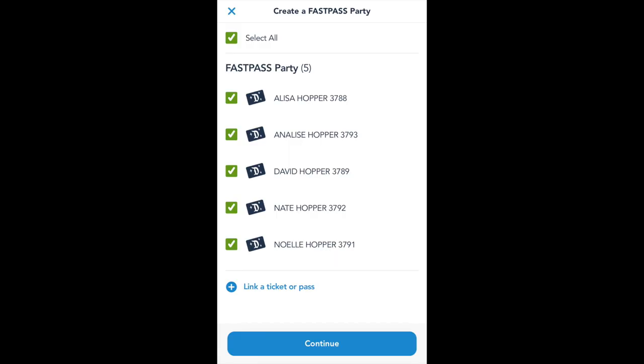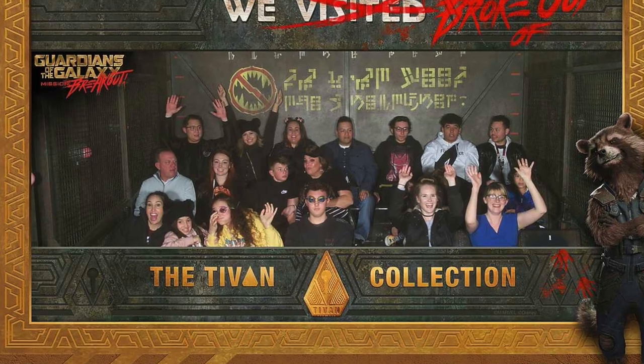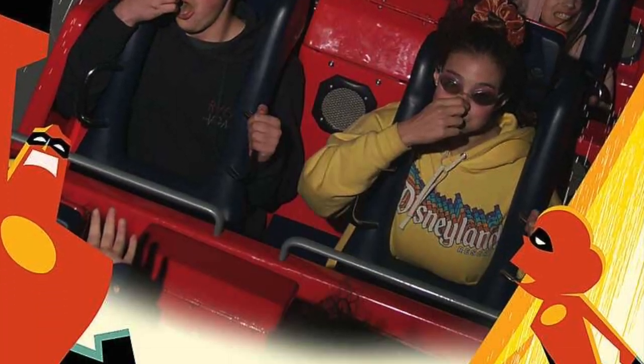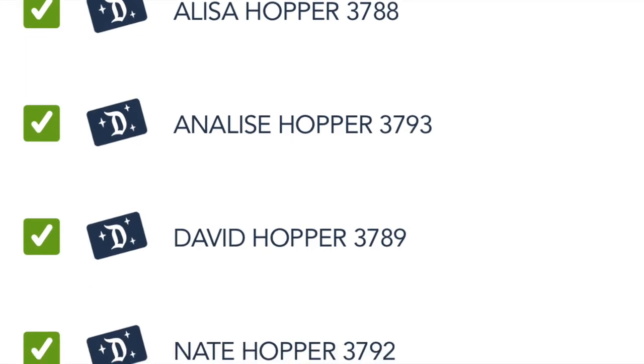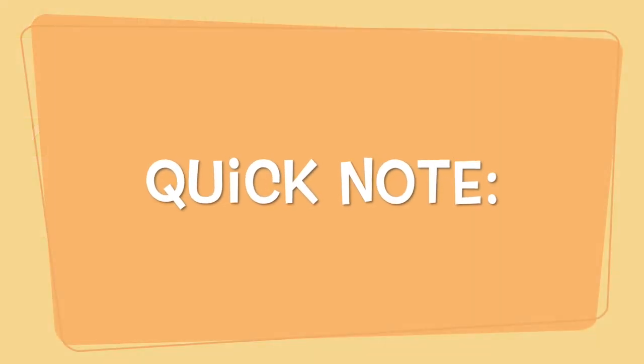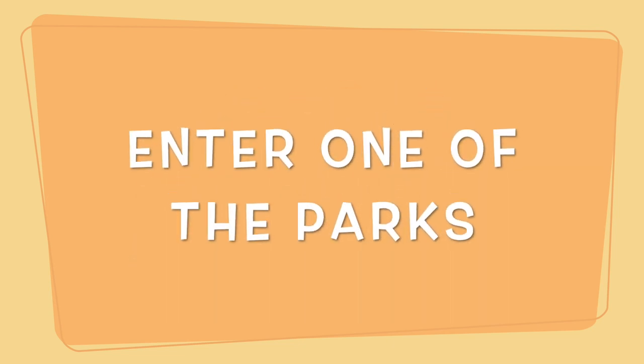Totally worth it. You can basically plan your day from your phone and you get all your photos added directly to your phone. Once your whole group is added on the app and you have a MaxPass for each guest, now you can get a FastPass. Quick note, anyone who wants to get a FastPass needs to have entered one of the parks. If you haven't scanned your park ticket at an entrance, you will not be able to choose a FastPass.